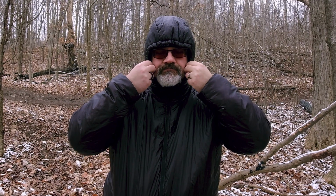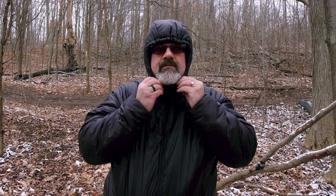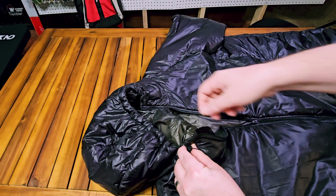Might actually need to do this or undo this first. So here, and there you go. So it actually closes in around your face quite well. It doesn't really give the opportunity for wind to actually get into the hood itself and blow back. So it's a great feature from that perspective. And there are also drawstrings if you want to make that enclosure even more so.